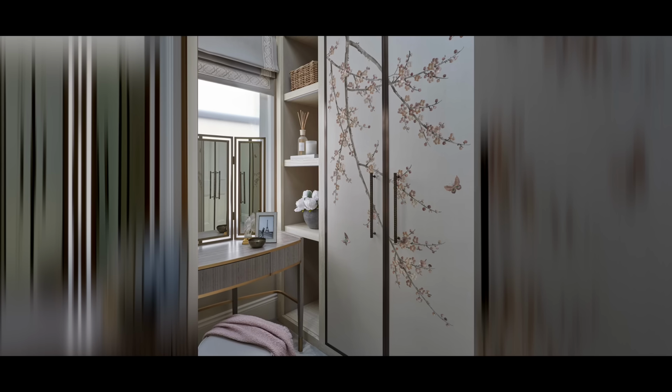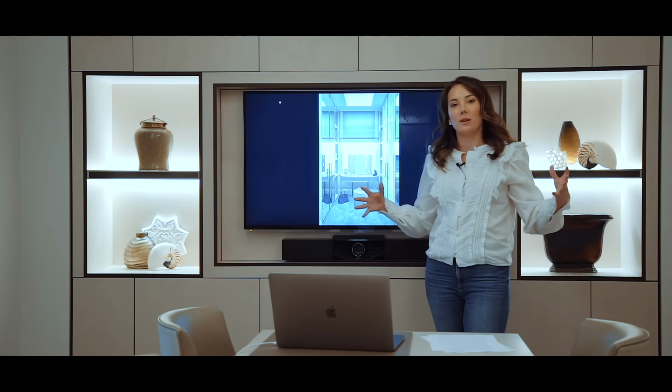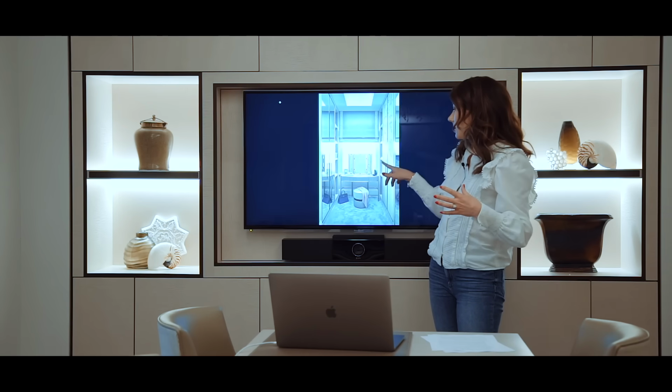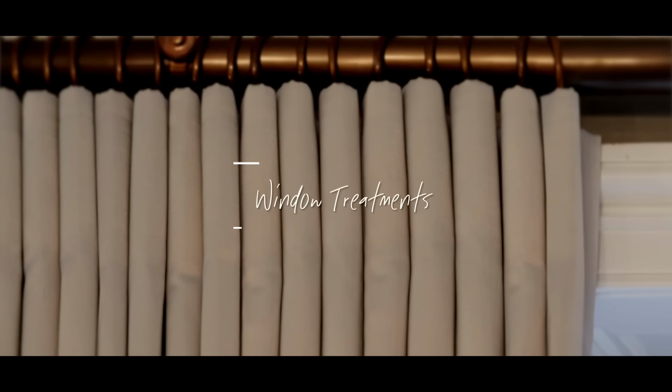This gives you a little bit more breathing space around the dressing table area, where you don't want to feel hemmed in. You want to feel like you've got a bit more space around you. So it's still offering some storage, but it's also not blocking off areas in the room.